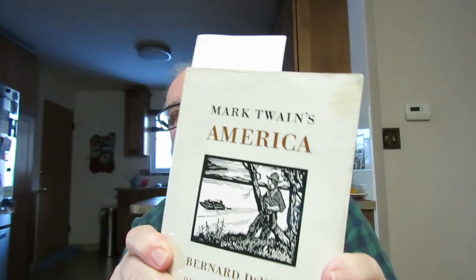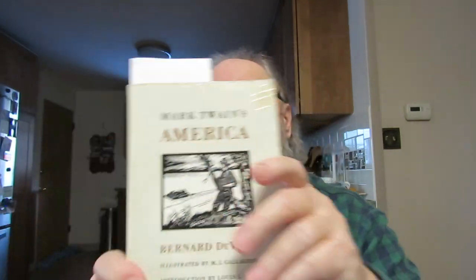And then as you all know, I got into Mark Twain. I was reading Van Wyck Brooks's The Ordeal of Mark Twain. And then there was a book that kind of refuted Van Wyck Brooks's book on Mark Twain, and this was this one. I got it in the mail last week. Mark Twain's America by Bernard DeVoto. And he disagrees with Van Wyck Brooks's portrait, or how he interpreted Mark Twain. And so this is a refutation, a different perspective on Mark Twain. So I've been reading this.